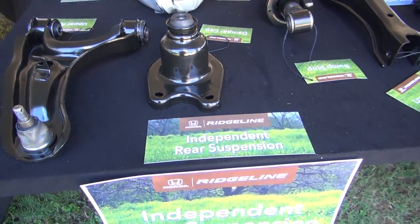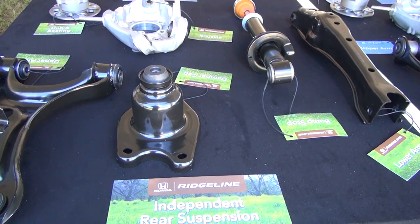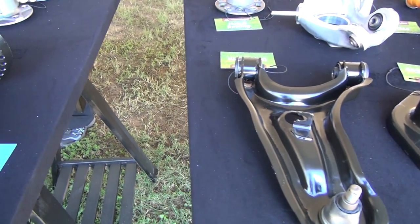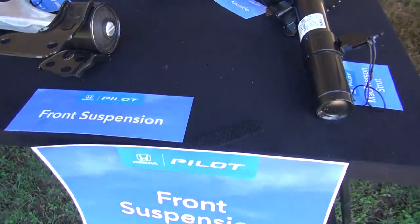So going to the rear. That's a good point. What was required for us is we needed to actually change 50% of our components for our chassis to handle these tough truck type loads. 50% from the Pilot. That's correct. It's pretty awesome. Of course, we took the goodness from the Pilot and made this.